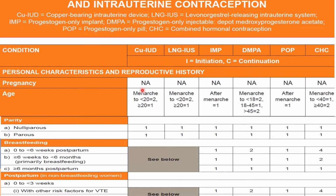So you can give it because category 2 can be used easily, but if they ask you in less than 20 which to choose, then you will not prefer copper and LNG over Implanon, which is category 1. So this is the crux. This is how they make the question: in less than 20, which is your preferred contraception. So these two are out.